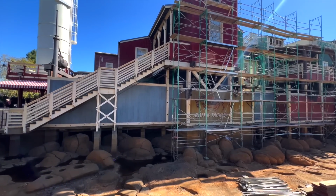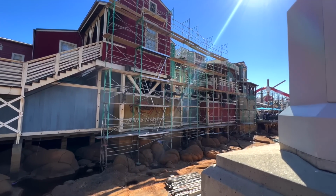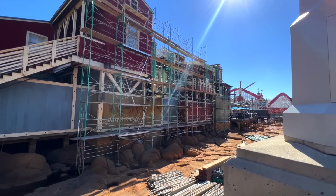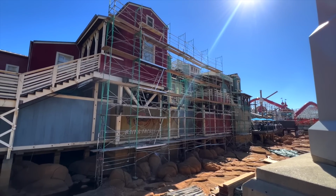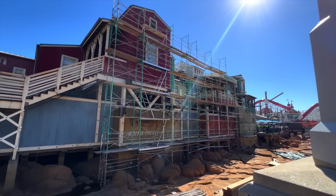All right guys, we're making our way over here to the Pacific Wharf, but just wanted to point out new construction's happening since the last time we did an update. So you can see they're working on the facade of this area over here. It's gonna be quite interesting to see what they come up with for San Fran, Tokyo.